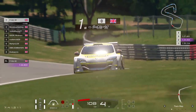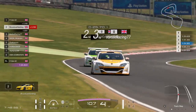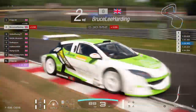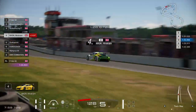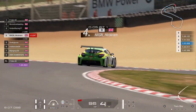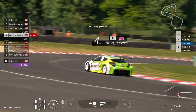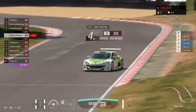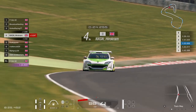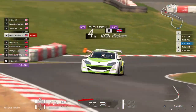Ooh, Gibbs taking an alternative line coming out of Westfield there. I've not seen that one before. Bruce Lee and Vortex just following each other around at the moment, tracking each other in terms of pace. No wonder they're only a thousandth away from one another. Everybody is waiting now for this lap to come from Hirakram, and it's still not quite there. Still not quite there for the main man. The drivers, though, they still have enough time for at least 1 lap. Hirakram should have enough time to do 2 laps, so certainly not out of the question that the Joyce Design driver can improve.